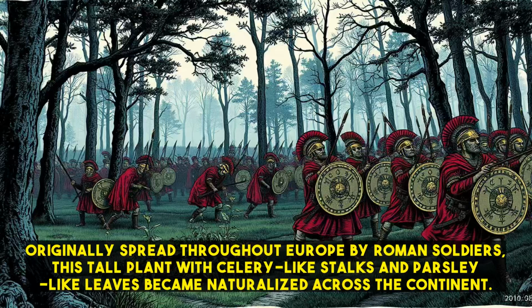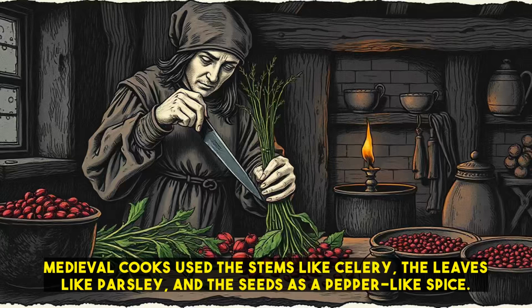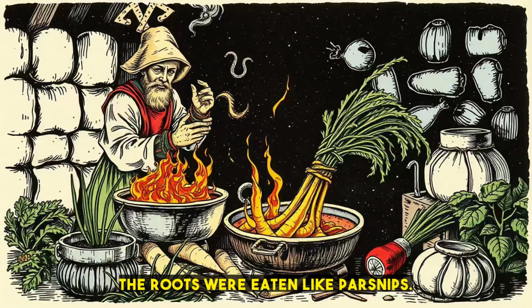Originally spread throughout Europe by Roman soldiers, this tall plant with celery-like stalks and parsley-like leaves became naturalized across the continent. Every part was edible: stems, leaves, roots, flower buds, and seeds. Medieval cooks used the stems like celery, the leaves like parsley, and the seeds as a pepper-like spice. The roots were eaten like parsnips.